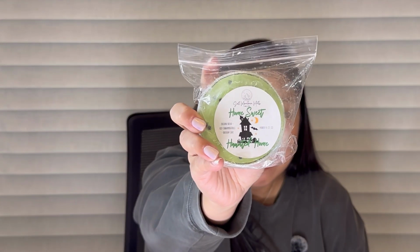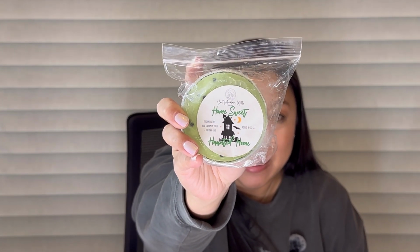I also picked out Home Sweet Haunted Home: zucchini bread, iced cinnamon rolls, and birthday cake. Really excited to try that one out. And then my beloved Coven: marshmallow fireside, Palo Santo, and powdered donut. So excited I got this souffle in a D-stash so I don't have to chop my tub, because stupidly I only picked up 1 tub of it in the pre-order. So I don't know what I was thinking.